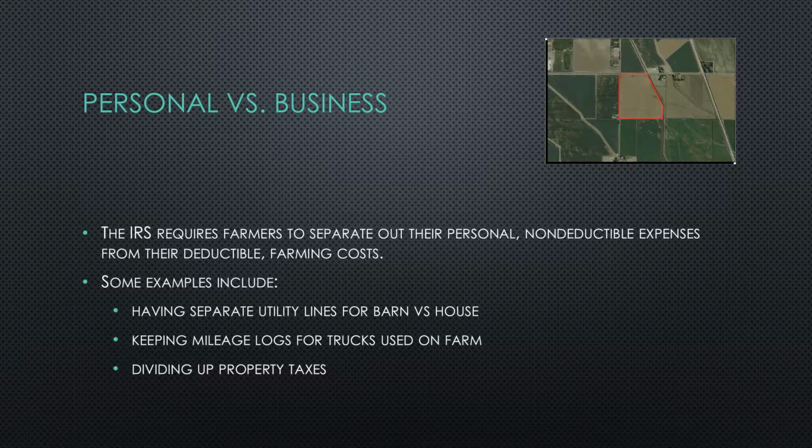Another example is you need to keep a mileage log for the vehicles that you use for farming because you can only deduct the mileage related to the farming activity. So you don't want to be deducting, say, your trip to church or the grocery store on your farming return. And then you need to divide up your property taxes, either by having them on separate parcels for the farming operation versus the homestead, or based upon acreage, if it's all on one parcel.